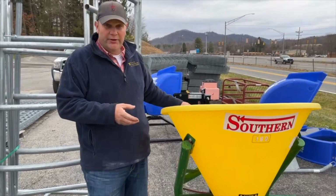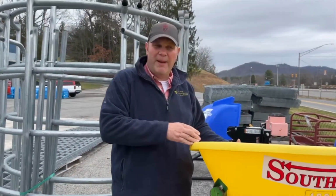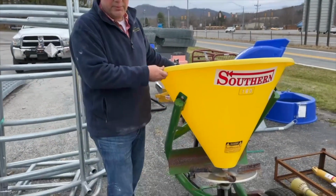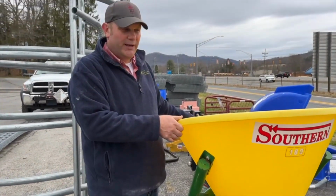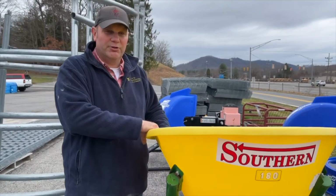Here is another example of a fertilizer spreader. This one is for a larger amount of fertilizer you need to spread. As you can see, this one's on wheels. You can pull it behind a lawn garden tractor or a four-wheeler to spread. It'll hold a little more material than the smaller yard one, so you may use this one on a larger area.